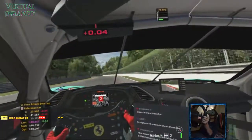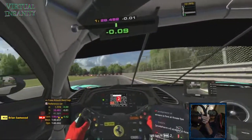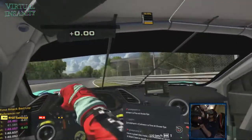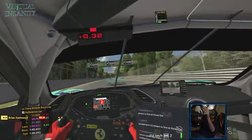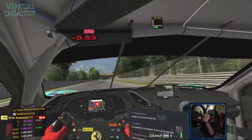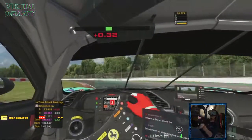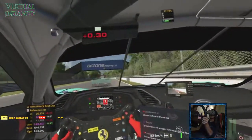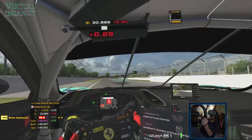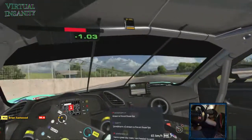There we go. Very nice. So if I touch the brake a tiny bit there, it just really brings the car around. And same here. Oh, I always do that. I didn't get enough. Beautiful. It just really brings the car around, just using the brakes to rotate it. I actually love following. It just teaches you so much. You don't really learn much being in front. You just get pressured.